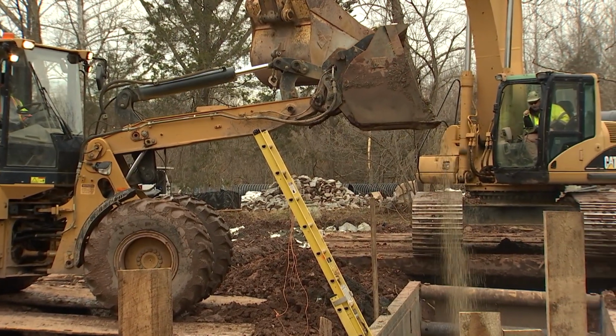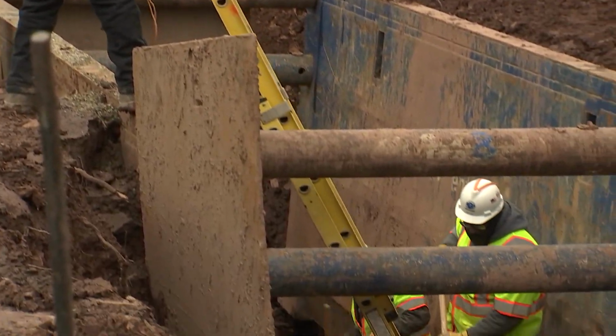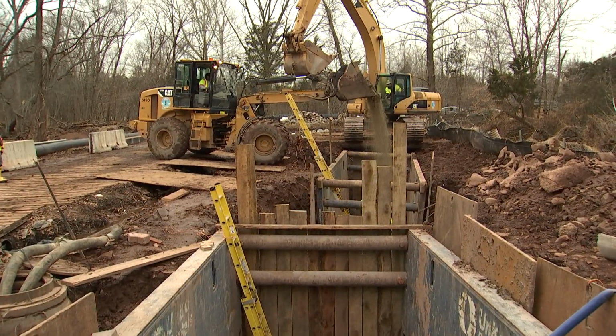And that's important to do because now, instead of just going to the landfill and taking up space, we are reusing it, and by repurposing it and crushing it down such that it will be useful instead of just going to the landfill.